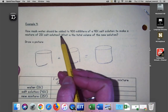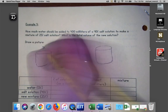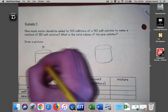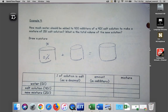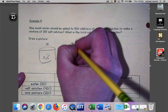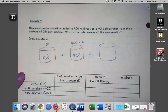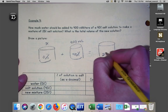Okay, so here we go. How much water should be added? So water is our x. The amount of salt in water is 0%. We know we have 400 milliliters of 40% solution, 40% salty. We want to bring it down to 25%.